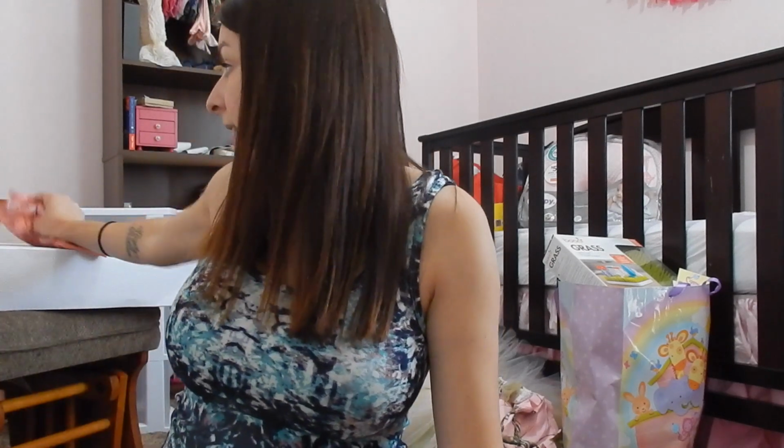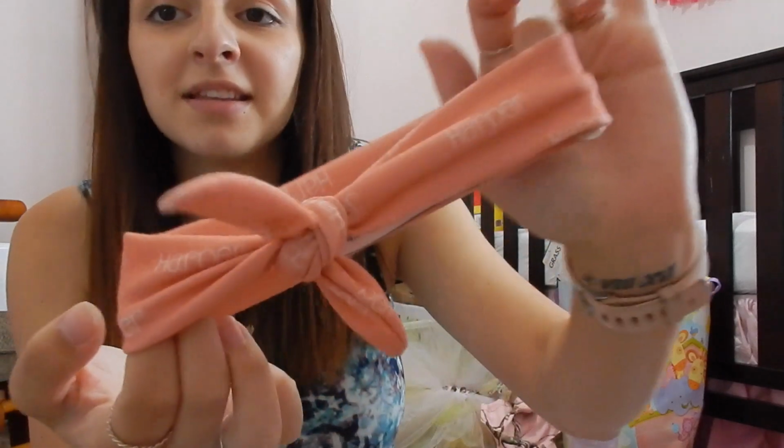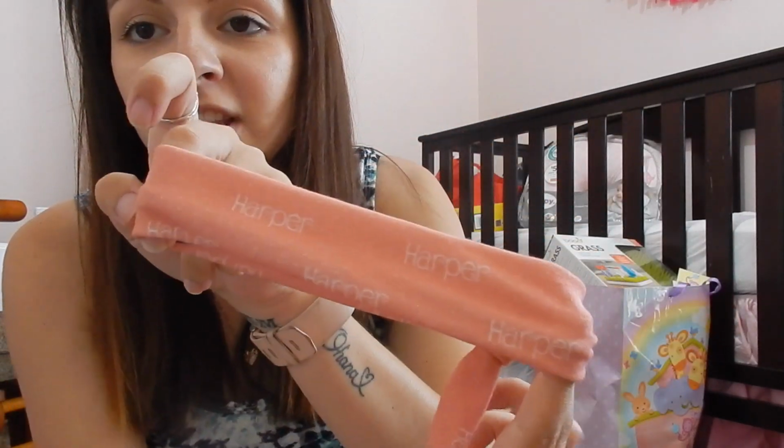And she also got us, I'm so excited about this, this little swaddle blanket from Etsy. She ordered this. How cute. Am I holding this upside down? How cute is this? It just has her name all over it, and it's so soft. And then it has this little headband that matches it that also has her name on it. So I'm really excited about this.